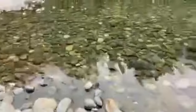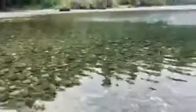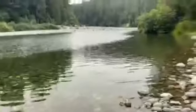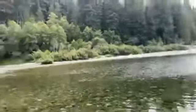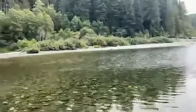So clear that you can see fish swimming by. Right now, what we predominantly have in the river is cutthroat trout. But pretty soon, once we get our first rains, the great adventures begin. The great adventures of a lot of the anadromous fish that call this place home. And what kind of fish are those, you ask? Or what in the heck is anadromous?